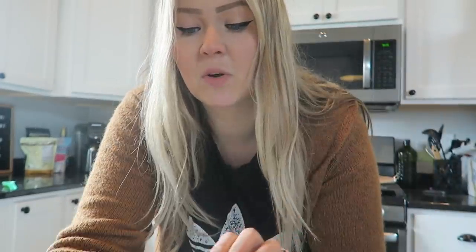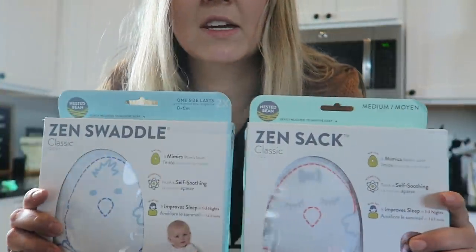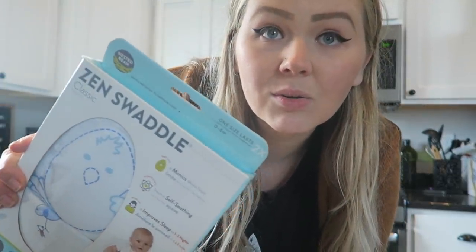I will be doing a full review of this later on in May. I have planned a nighttime routine to share with you guys, what I do with Riker for his nighttime routine, and go really into depth with it. And then that's when I will be doing a review of the swaddle and the sack. Like I said, I have one of each, and the swaddle is 0 to 6 months. As soon as they start rolling over, you want to stop using the swaddle and start to use the sack. I have a medium in the sack, and the swaddle is 0 to 6 months.